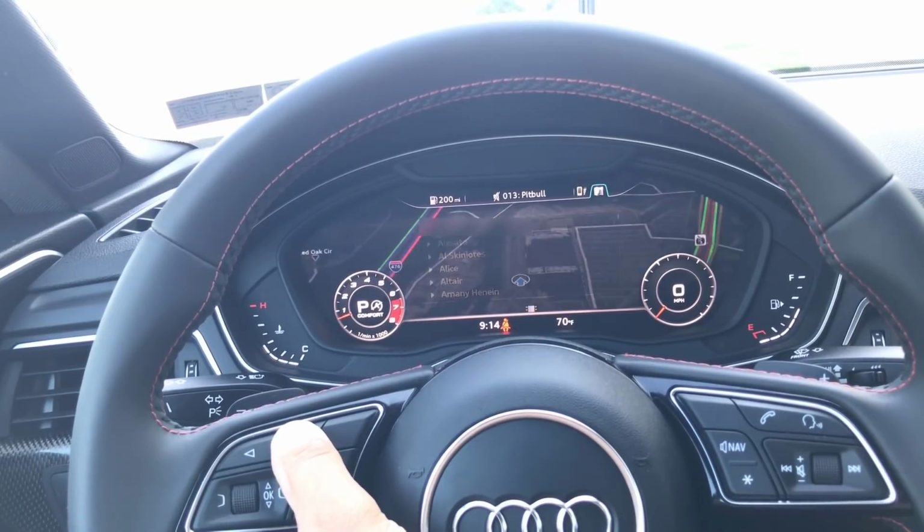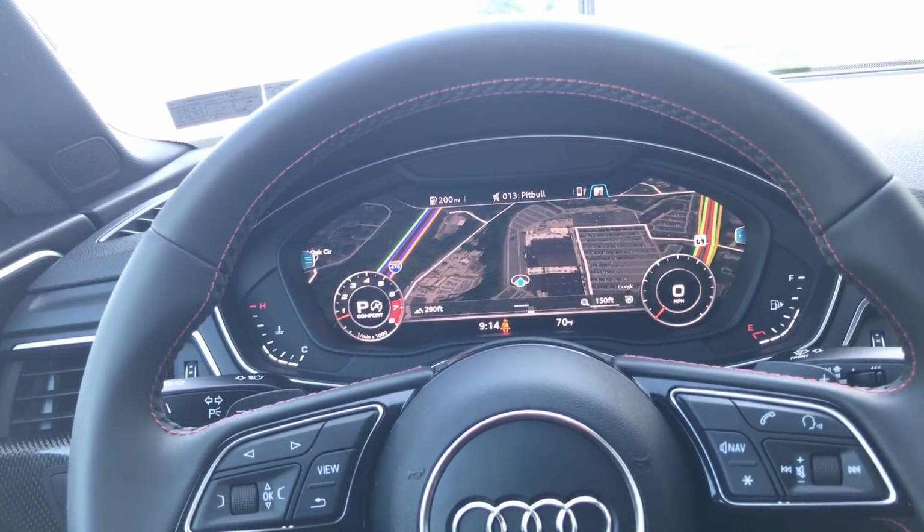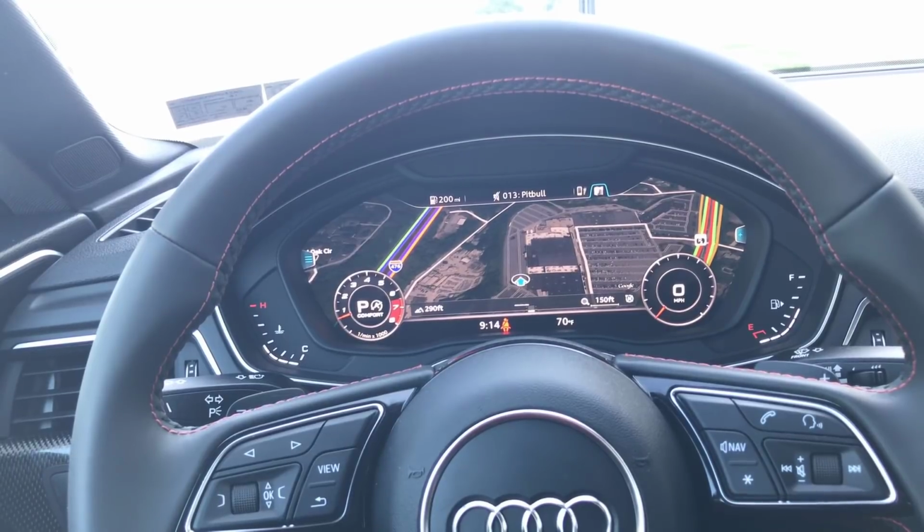And if I go one more time, this is the most amazing view. Now, this is the full dashboard maps view, completely digital. And it's all based on Google Maps, Google Earth, I mean. So this is actually Google Earth, the same one you would see on your computer screen, not as detailed, but pretty damn good, as you can see from the screen. I can zoom in and see the entire world.